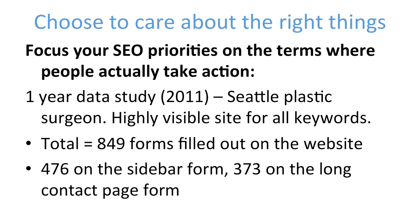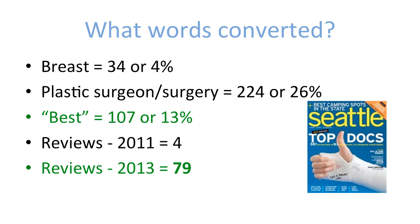So in the grand scheme of things, you want to care about the priorities for your own SEO where people actually take action, because you can't be number one for everything. If we could, it would be a lot easier. But what I did was looked at a Seattle plastic surgeon's website who showed up for everything. He was highly visible for all kinds of searches, both procedure and plastic surgeon, plastic surgery. And in 2011, 849 people filled out a form on his website. More than half of them filled it out on a procedure page or in the photo gallery, and less than half on the long form on his contact page. So the point of that is you want to have a contact form on every page of your website.